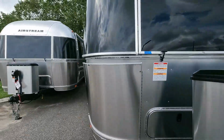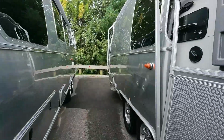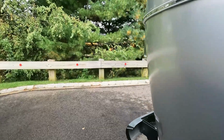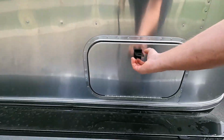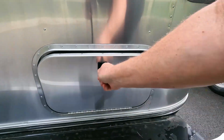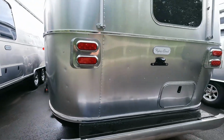So let's go hit the storage in the back. So you just have this little bit in the back. Ta-da! Where the pipes run and everything. But still, it's a lot more storage than you get with the Queen on the outside.